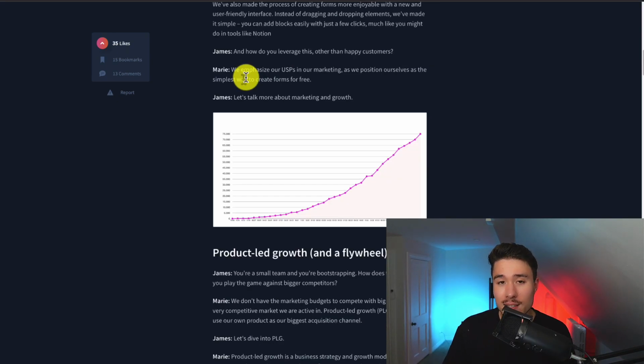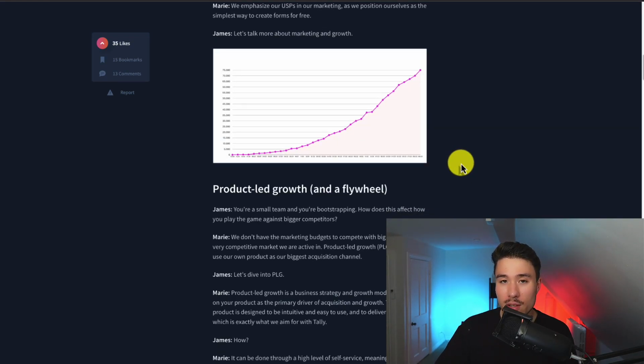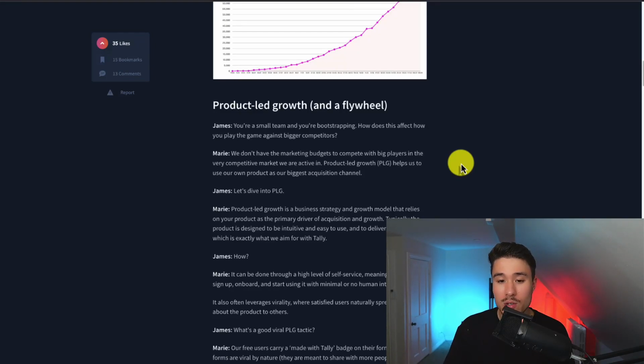So they emphasize this unique selling proposition in their marketing as they position themselves as the simplest way to create forms for free. If we take a look at their MRR graph here, we can see they've grown exponentially over the last 3 years. And just about every month, they've seen large increases in monthly revenue, so they haven't really slowed down. And that most likely has to do with their product-led growth, which we'll go into now.